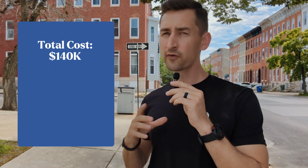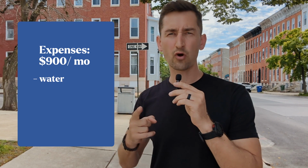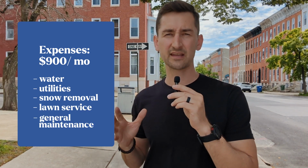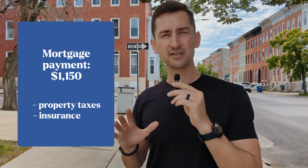So again, our all-in cost was $140,000. The bank gave us a loan for $160,000, and now we have a check for $20,000 that comes right back to us. Now, our expenses on the property over time have been about $900, and that's paying for water and public service utilities, snow removal, lawn service, and general maintenance on the building that comes up. Then our mortgage payment, which includes property taxes and insurance that we pay to the bank, is about $1,150.